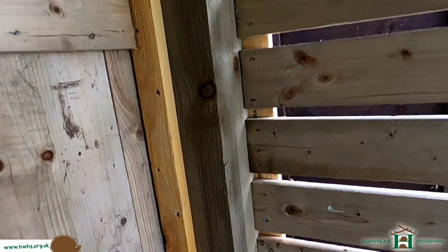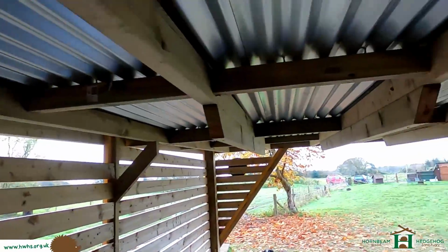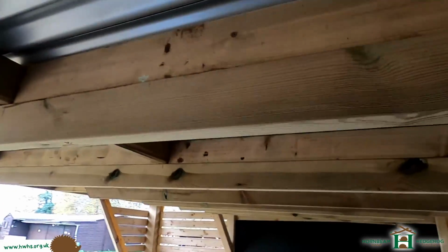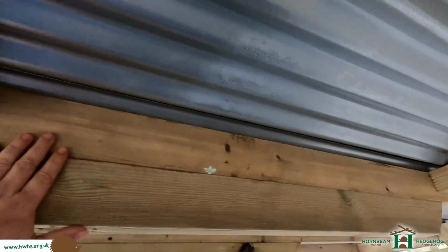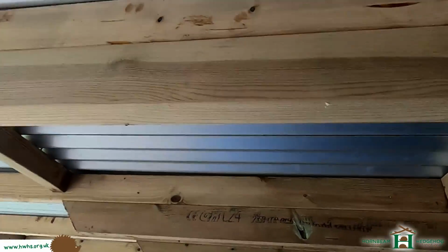So yeah, it's got a little latch on there. The timber's all treated, so it doesn't need any work doing to it. We had to brace the roof because it was bowing a little bit. It was sagging a bit, so we had to put these double beams in the middle there, and then the roof's on, nice and solid.